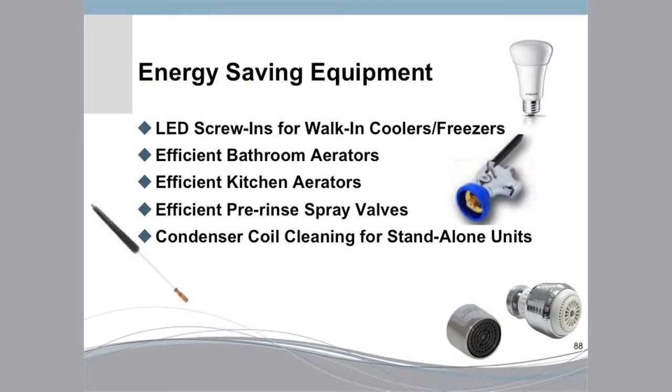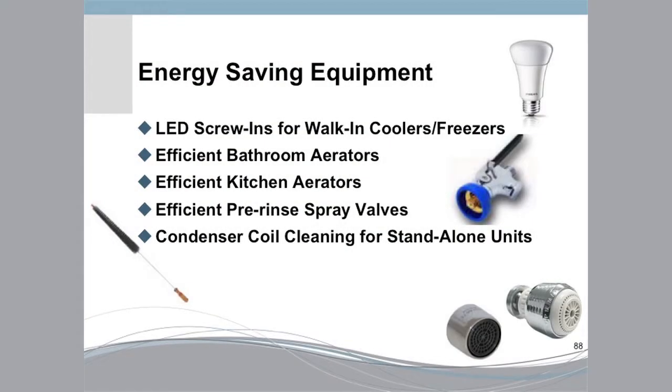So I mentioned the direct installation of energy saving equipment. So what does this mean? If you have, for example, convenience stores or grocery stores that you're leading, or you might be an energy manager for, our energy advisors will go out on site and give you a real quick and easy way to save energy. And that's by installing LED screw-ins in some of your walk-in coolers or freezers, as well as some energy savings measures such as faucet aerators and bathroom aerators. And also providing what we refer to as coil cleaning for your standalone refrigeration units.